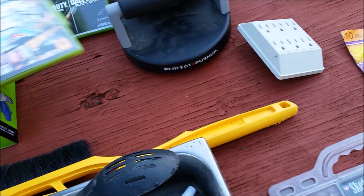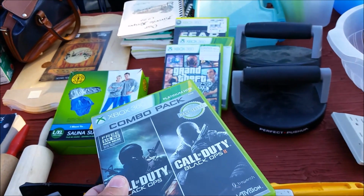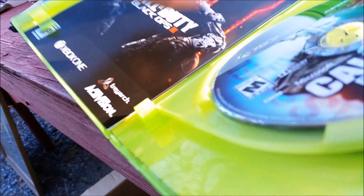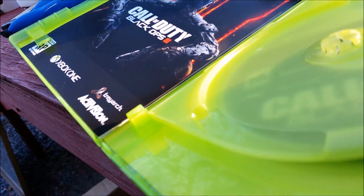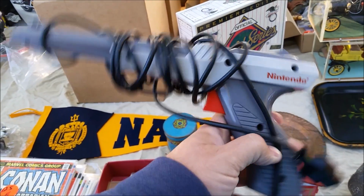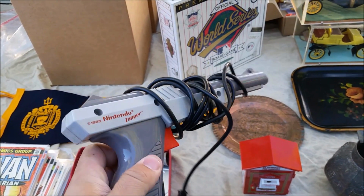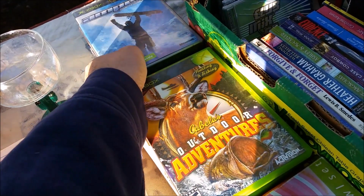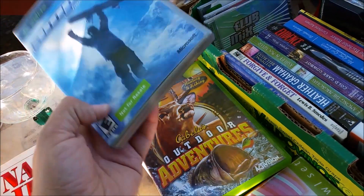Hey, some 360 games. So these are all $5 a piece? Yes. Awesome. Black Ops 1 and 2 for $5? Can't beat that. A gray Nintendo Zapper. I already have 2, so I'm set. Some Xbox and 360 games. Not even worth grabbing for trades.